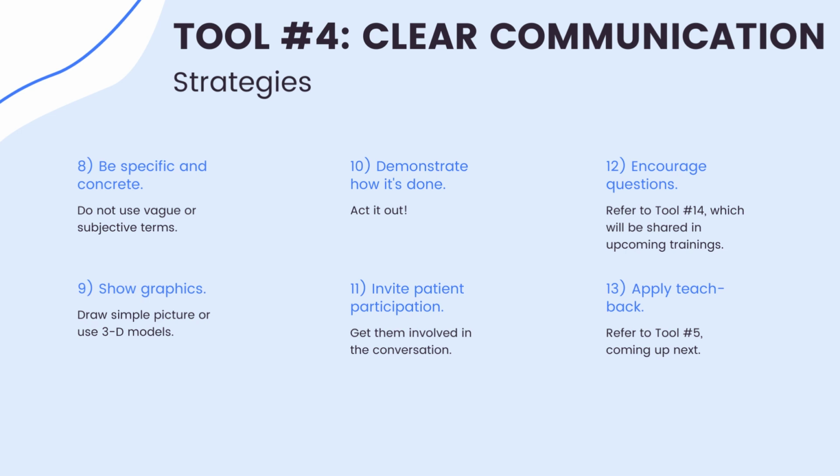Encourage questions. We'll go over this in further detail in an upcoming training. Apply Teachback. We'll be discussing the Teachback method next. This is a great tool to be used to communicate clearly with patients.